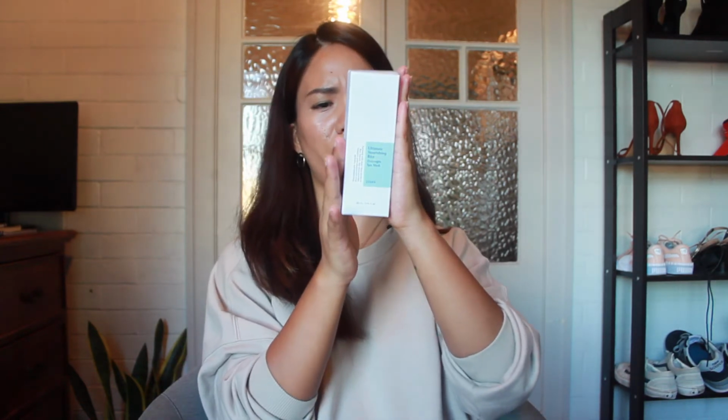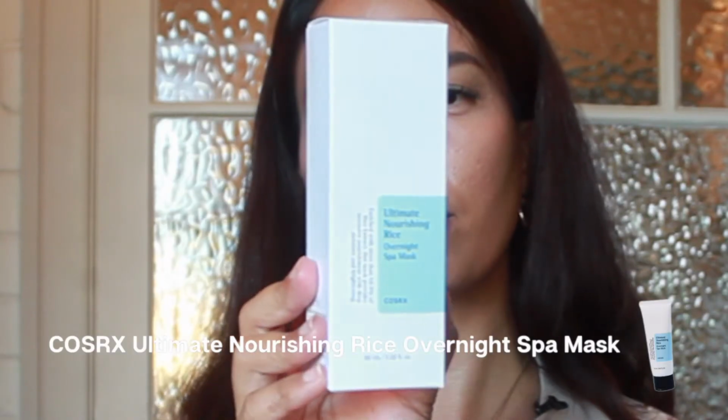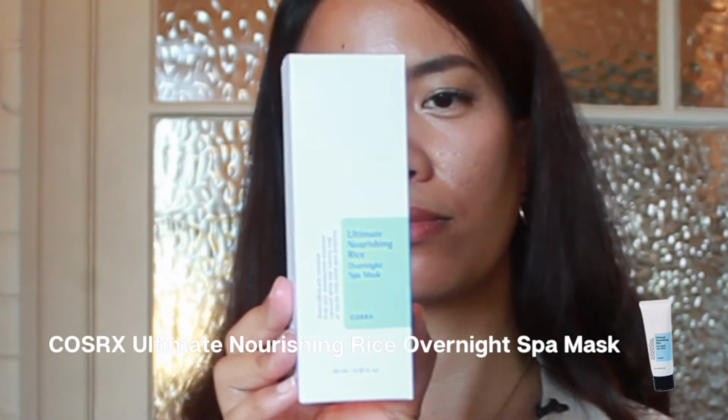Second item that I got, another COSRX product. I have not tried this before. Okay, there's no English translation at the back. This one is called the Ultimate Nourishing Rice Overnight Spa Mask from COSRX. If you've not tried this out before, welcome to the club. I haven't either, but I saw it on the website and it had so many positive reviews that I wanted to try it out for myself. The directions say that after rinsing and toning, apply this evenly across your face and leave on overnight and rinse off in the morning. So it's a leave on face mask.